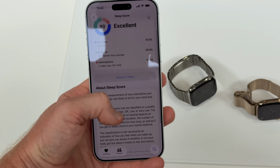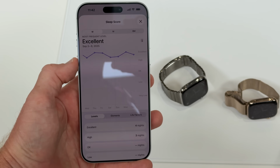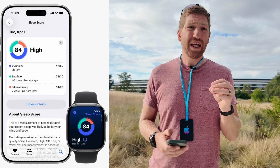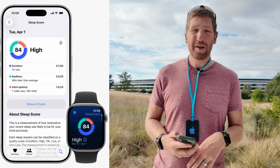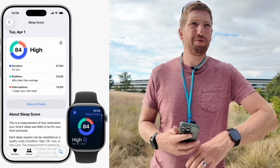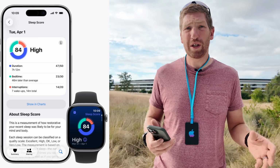Anyways, the third bit in those calculations is total interruption time, so how often are you up in the middle of the night, etc. And the final bit then is all your sleep stage information, so REM sleep, deep sleep, etc. That is all accounted for in that sleep score that you see right there. Now, you'll see it on the watch as well as then synced to the Apple Health app on your phone, where you can look at it there as well and plot that over longer time periods, etc. Again, this is offered on not just the Series 11 and the Ultra 3 and the SE3, but anything that supports watchOS 26 going forward.